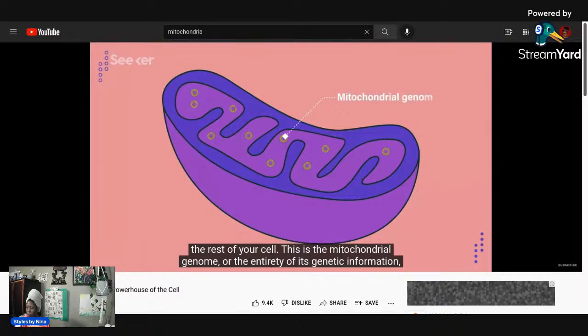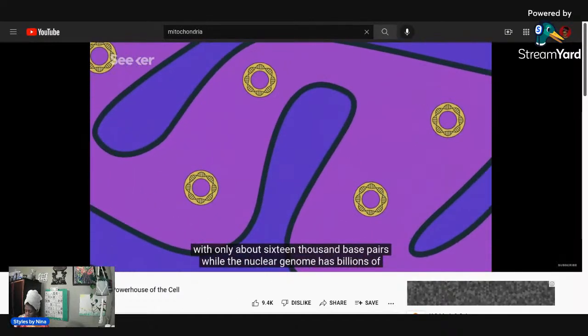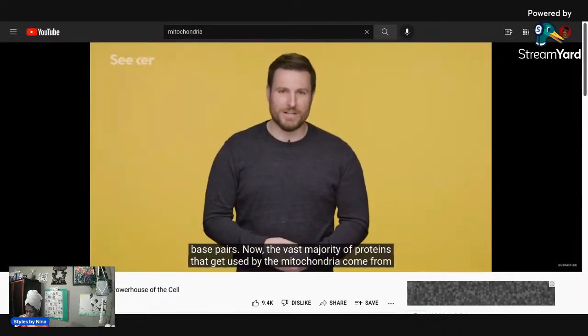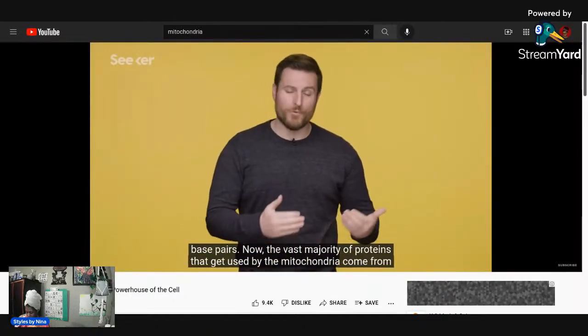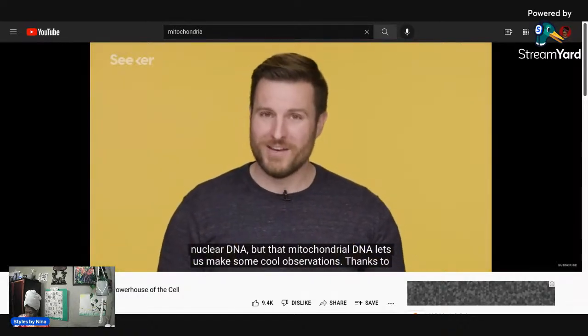This is the mitochondrial genome, or the entirety of its genetic information, and it's much smaller than the genome in the cell's nucleus. It's only a small circle with about 16,000 base pairs, while the nuclear genome has billions of base pairs. Now, the vast majority of proteins that get used by the mitochondria come from nuclear DNA, but that mitochondrial DNA lets us make some cool observations.